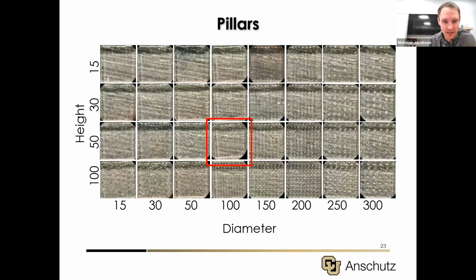It's worth noting that at smaller diameters, as we got to the 15 and 30 diameter, we did see a really interesting pattern emerge, but it was an irregular pattern. So the printer was limited by its XY resolution in that case. It wasn't until we hit about 100 micron diameter that the XY resolution was able to match what we were trying to print. But that doesn't exclude that 15 micron diameter. Now knowing about this, we can include it into our design considerations.